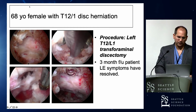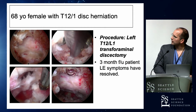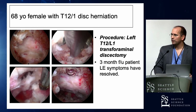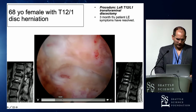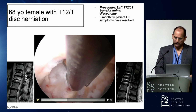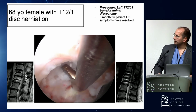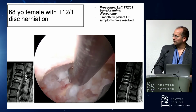So we did a transforaminal discectomy. Intraoperative, we saw the dural tear. You can see it down there on the left lower panel. You see the big opening. We repaired it with a piece of Duragen, and she left the hospital the next day. Here's a little bit of an intraoperative video, so you can see how it was partially calcified. The left is cranial, right is caudal. The spinal cord is right ahead of us, and we nibble that down, partially calcified disc fragment there.